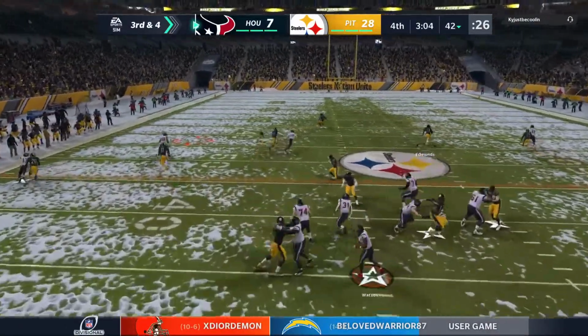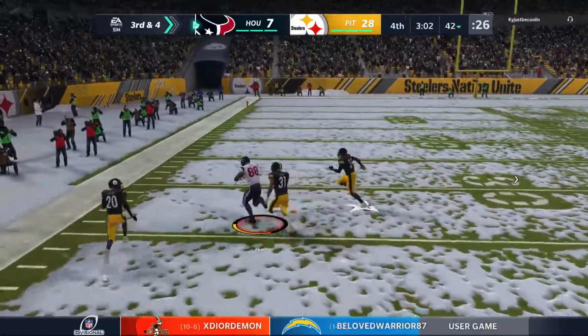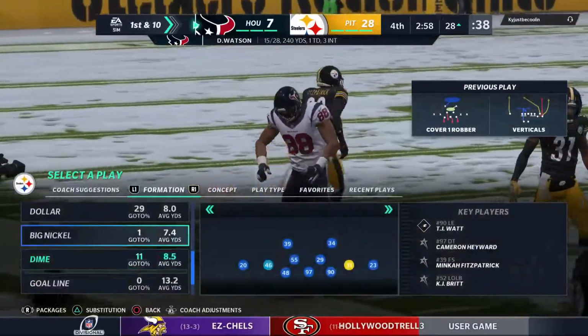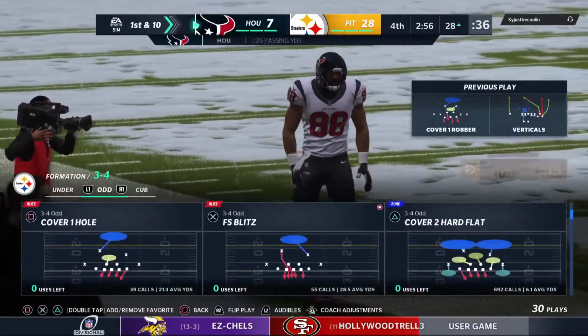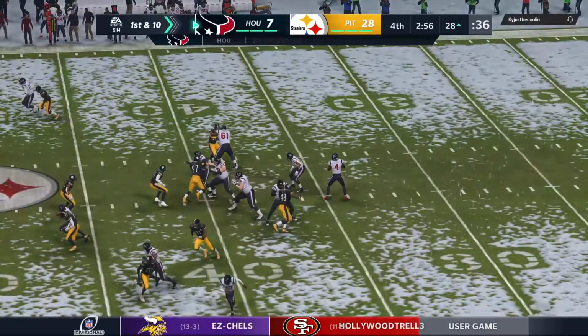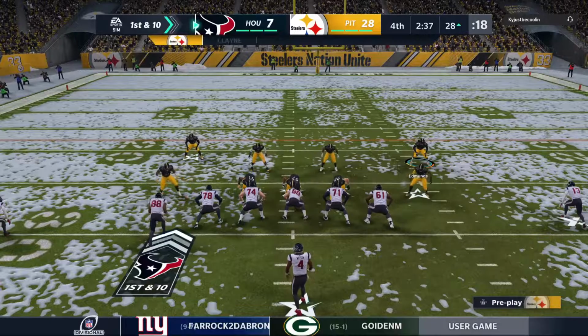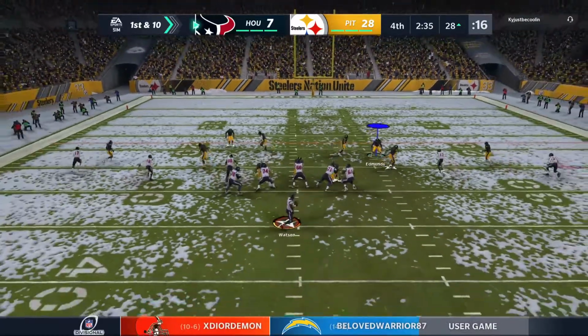Watson looks to throw again. Looking left side, and it's complete. And he'll go down, but not before getting this inside the 30. A big one there on 3rd down. They hit for 30 yards. So now then, the big play has them all the way inside the 30 now, 1st and 10.